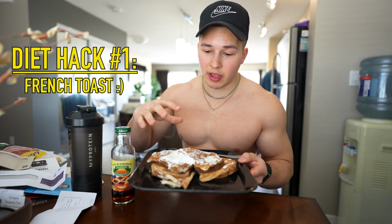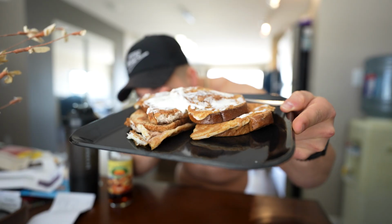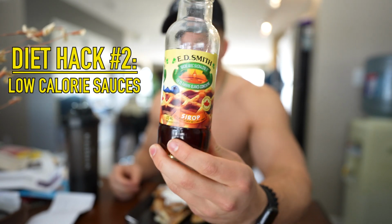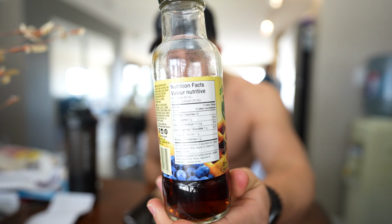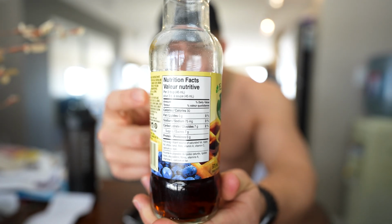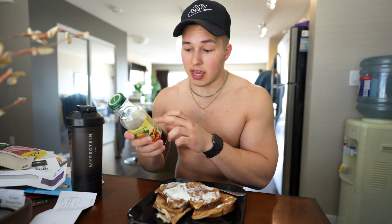Obviously this whole thing right here is like 50 grams of protein. Obviously, you have the bread, you got the carbs, okay? And the second diet hack actually is sugar-free syrup, okay? You can get Eddie Smith, you can get Walden Farms, and there's a bunch of other stuff, but just make sure, if you guys can see that right there, just look at the amount of tablespoons or how many mils a serving size is.